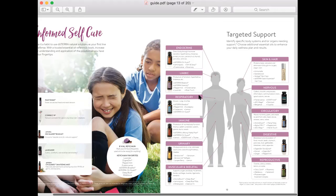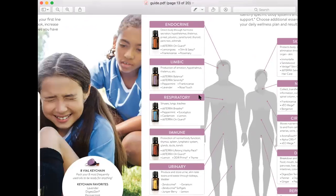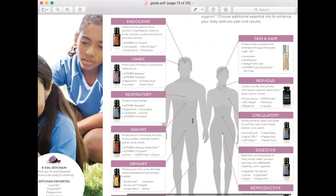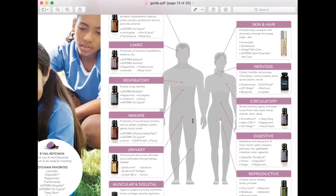So in this section, you can look at targeted support. So if my lungs struggle when I exercise, I'm going to want to look at the respiratory system. And here are suggestions of different oils that you can use, you can diffuse, you can apply topically. They all have different benefits, and it's a great place to start if we want to support the respiratory system. Chris, is there a system here that you feel like is a useful one for you right now?